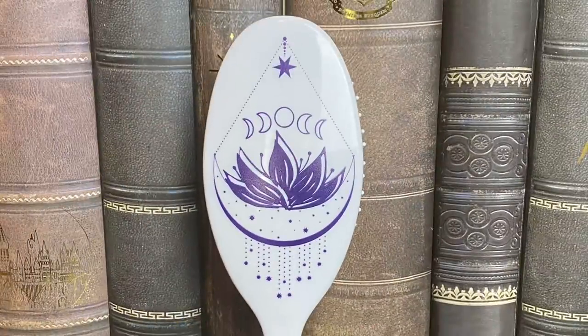Next, we have a brush and a very pretty pouch. Normally, I throw these pouches away, but I love this pouch. I will definitely keep this and use it for something. What? I do not know. But yeah, we have a brush with a really pretty design on the back. So yeah, I love this. Again, a nice usable item and a really cute pouch.